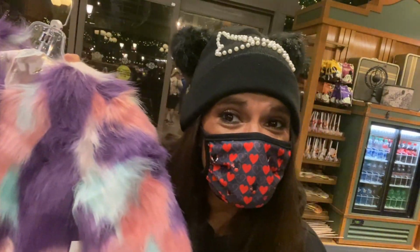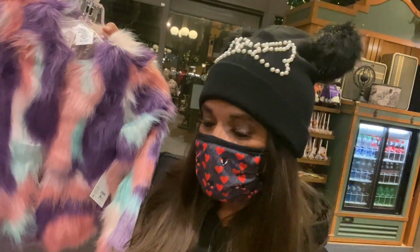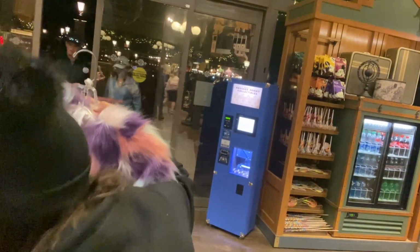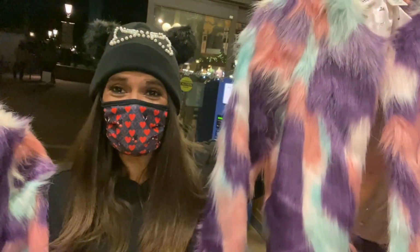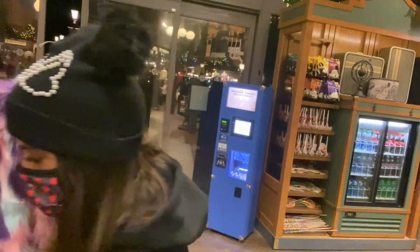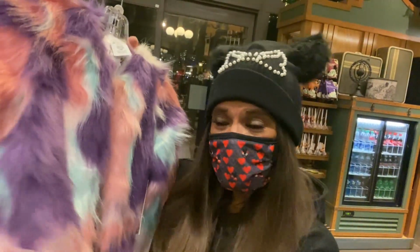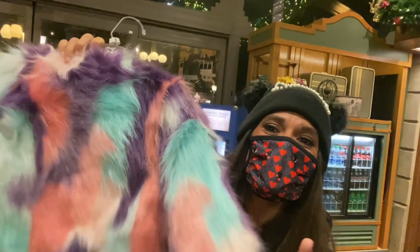Cute. I've not seen this before. It's definitely new merch. It's in the little girl section, but I feel like some adult big women could wear it because it goes up to a 13. It feels like an adult size if you want to feel super princessy. It's like a princess faux fur jacket. She's not saying it, but she wants one for herself. I do. She's trying to figure out if she can fit into it. It's only $49.99. And it is super cute.